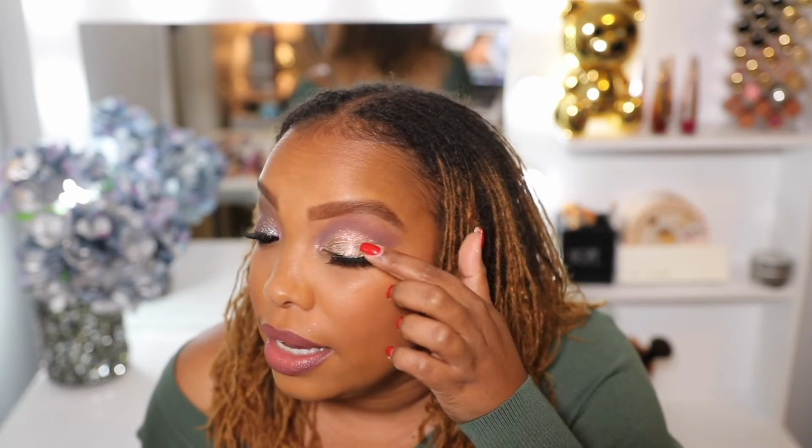Like I said once, these shades are a little bit thicker in texture and a little bit stickier. So I would definitely start light so you don't put too much on, because as you can see, it can get a little bit more chunky. It still looks smooth, but it can definitely get more chunky if you put on too much. A little goes a long way.